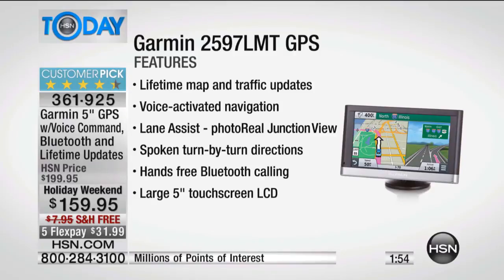In our last 2 minutes, I just want to remind you the value that you're getting here. There's a reason why over 120,000 people have this GPS from us here at HSN. There's a reason why it's a customer pick. Experience it for yourself. You never pay for map updates again. You have voice command that is built right in. You also have the ability to sync with your phone so that you can be that better driver and that safer driver. And I'm not done yet. We also have the junction view and we have the lane assist that's built right in.